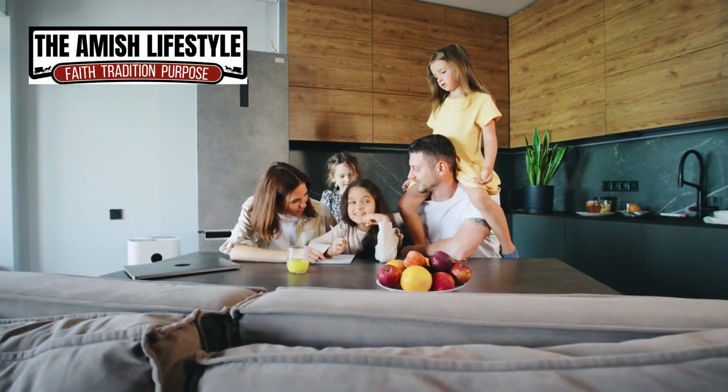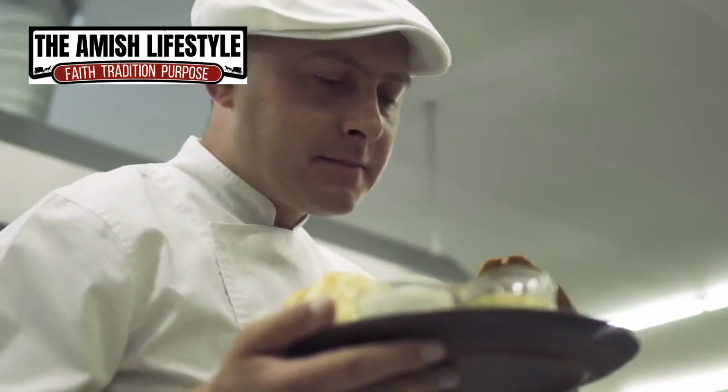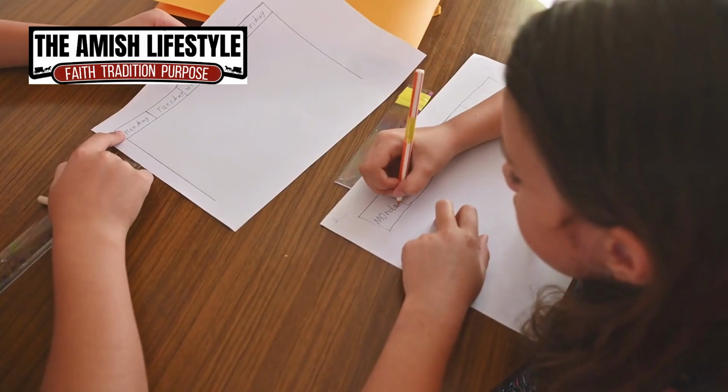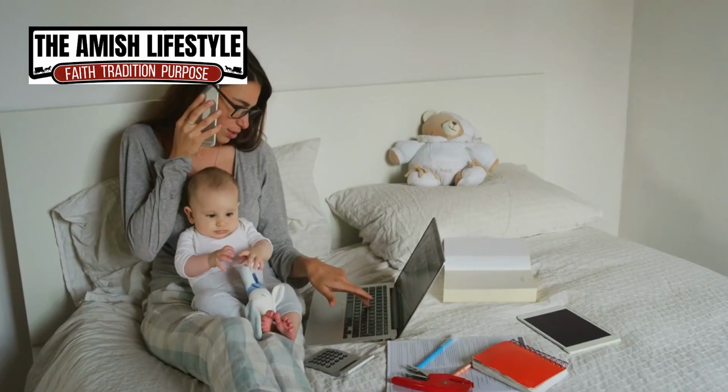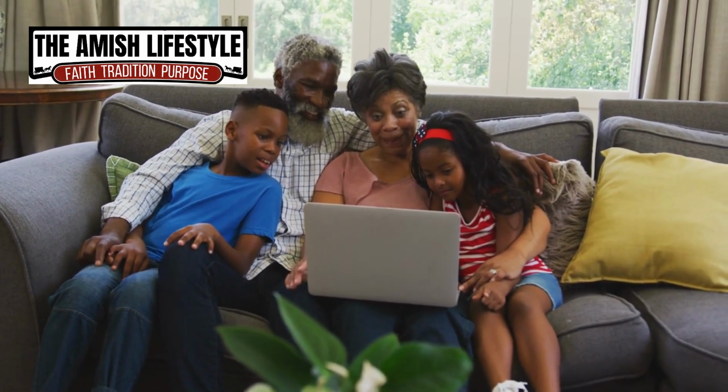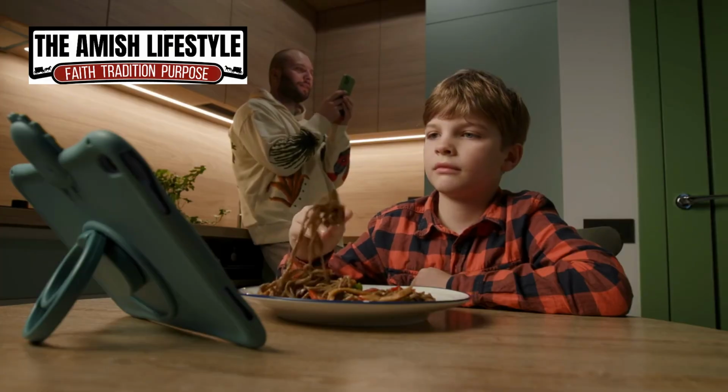In winter, families spend most of their time here. It's warm, it's bright, it smells like bread, soup, or simmering apples. Kids do schoolwork at the table, moms fold clothes nearby, grandpa naps in the rocking chair near the stove. Life just moves to the kitchen when the cold hits.